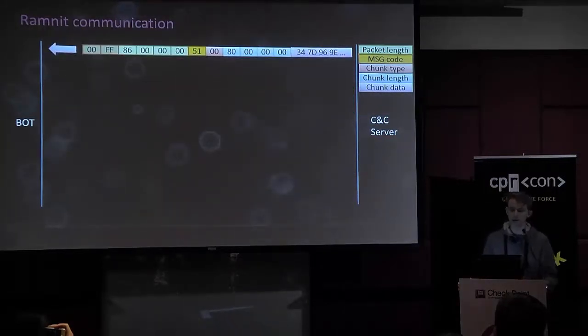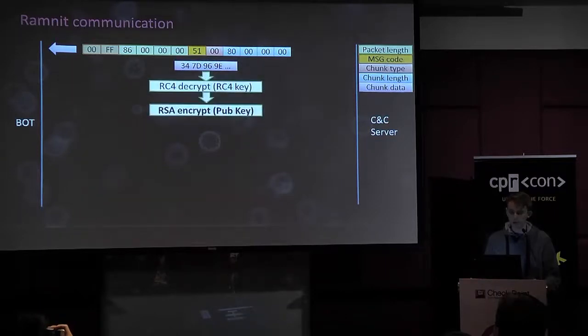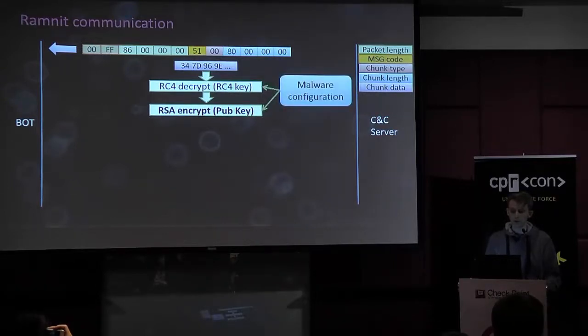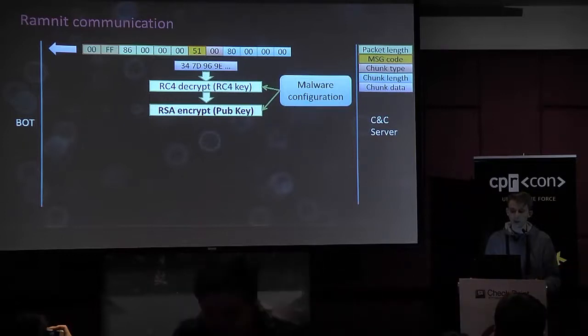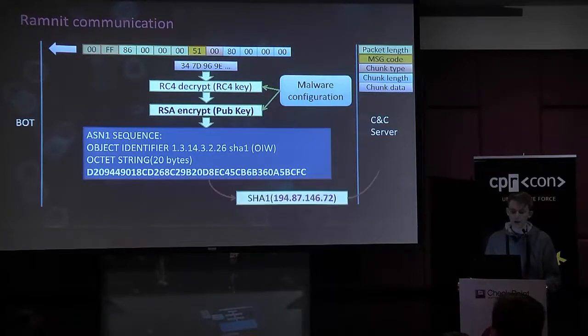Let's take a look inside the last message. It consists of a 120-byte-long array. If we decrypt it with RC4 and then encrypt with RSA, using the key from the malware configuration, we can get the ASN.1 sequence containing a 20-byte string, which is actually the SHA1 hash of the CNC server's IP address. And you've just seen a hijacking protection mechanism of the Remnant botnet.